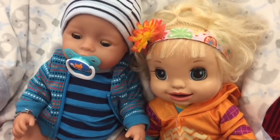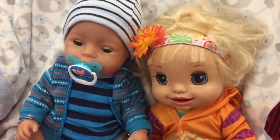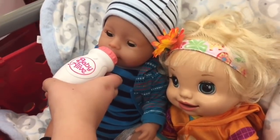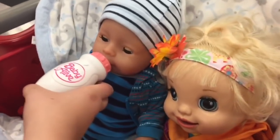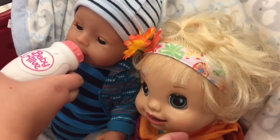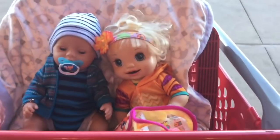We're in the checkout line. We're trying to keep Ryan from getting fussy. You doing okay, Isla? Yeah. All right, well, we're on our way out of Target.